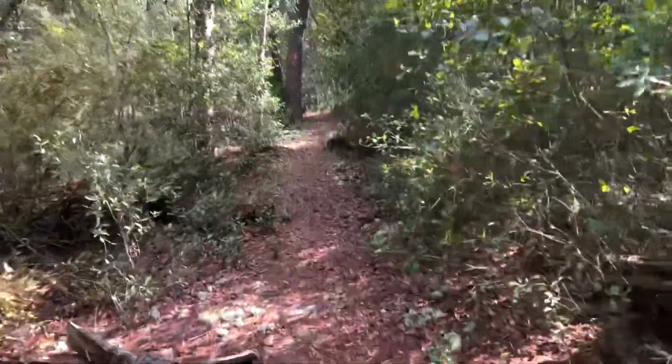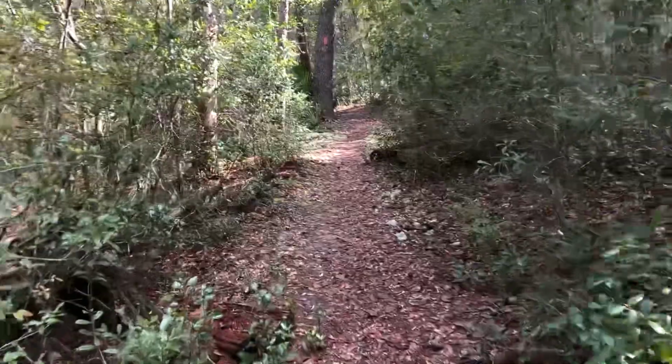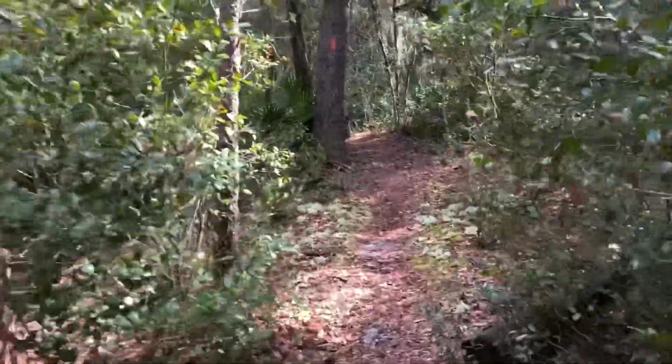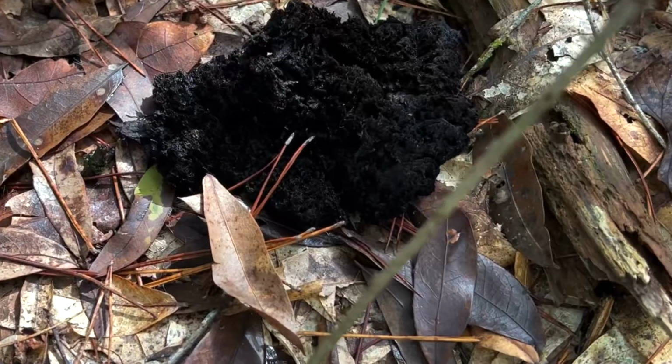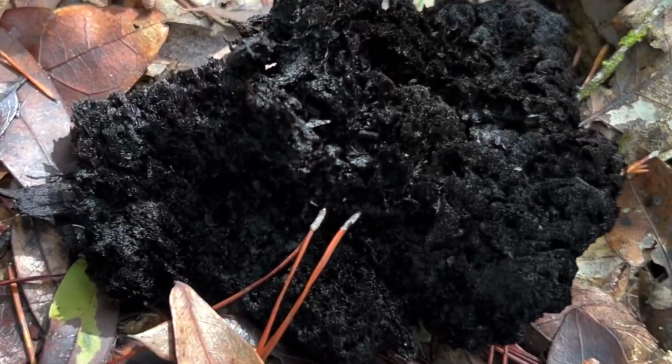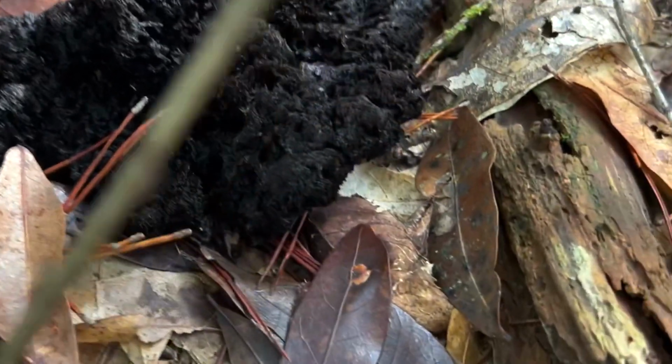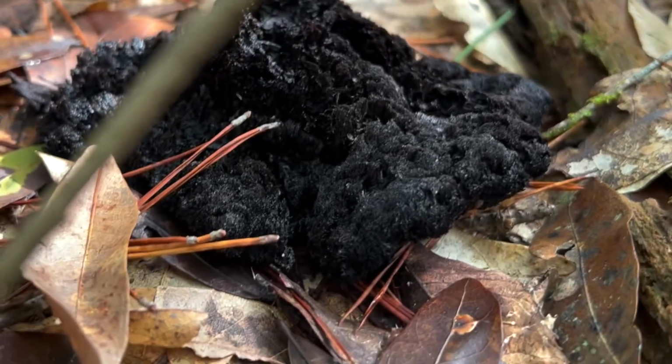I like that there's a lot of shade on this trail. I didn't know if there would be. It would have been pretty warm if there weren't much shade. If anybody knows what this fluffy stuff is, let me know in the comments. It looks like some sort of fungus growth. Pretty cool.